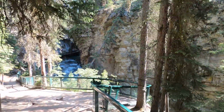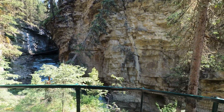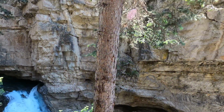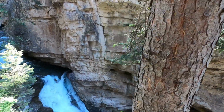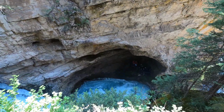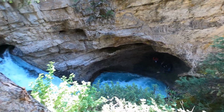But we're now at the top of the Lower Falls section. You can see down. And there's evidently a little spot down there where you can get right at the base of the falls, so that'll be pretty cool.